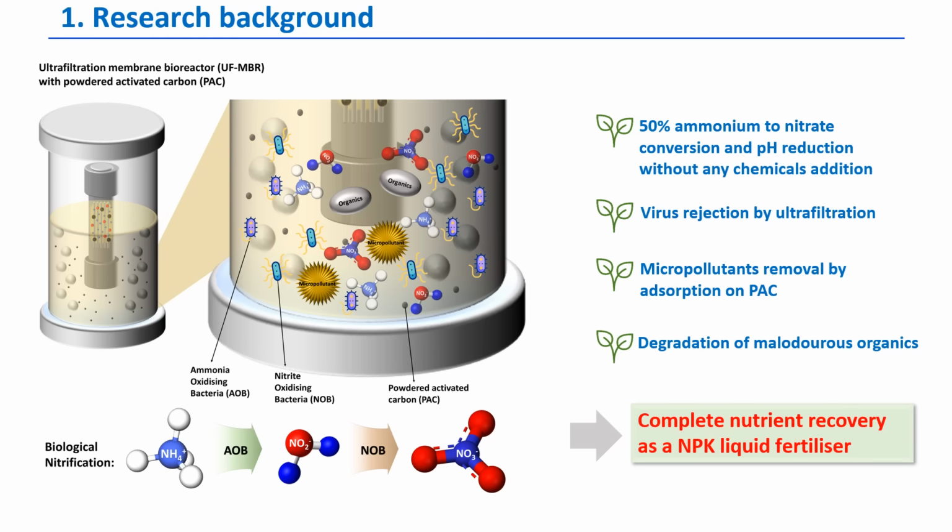At the same time, by using ultrafiltration membrane, virus can be rejected, and high organic content and micropollutants can be removed by the adsorption on the activated carbon. Finally, nitrogen, phosphorus, and potassium can be recovered in one final product as a liquid fertilizer.